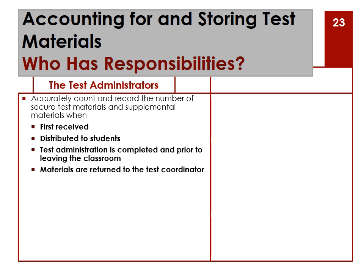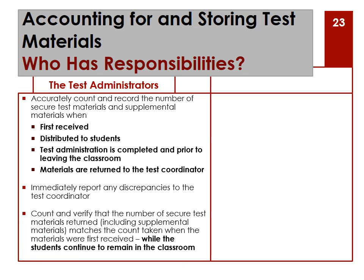When the test materials are counted at the end of the test administration and before the students have been dismissed from the classroom, the numbers should match the number of test materials that the test administrator received prior to the start of the test. If they do not, then the test administrator must conduct a search of the classroom and notify the test coordinator or principal immediately.